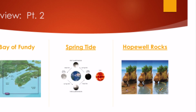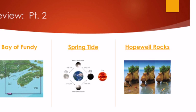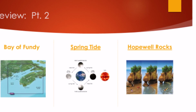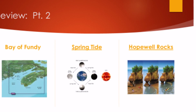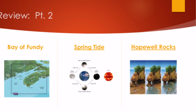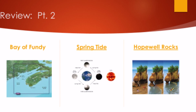The Bay of Fundy is a 170 miles long ocean bay that stretches between the provinces of New Brunswick and Nova Scotia on Canada's east coast. Its funnel shape and the position of the moon and the sun create the tides. Some tides are more than 50 feet high.